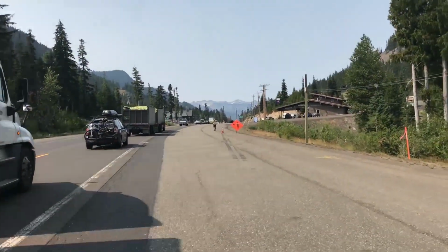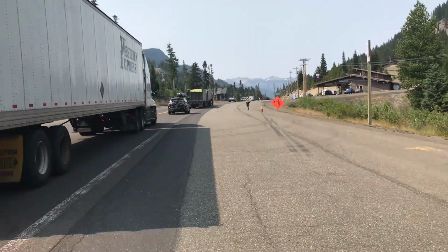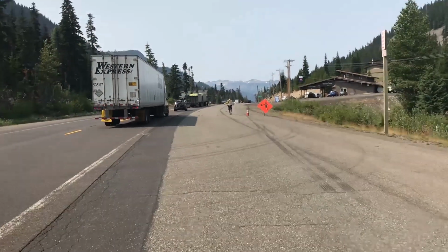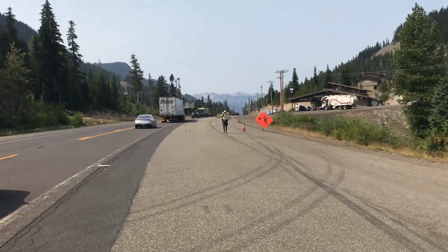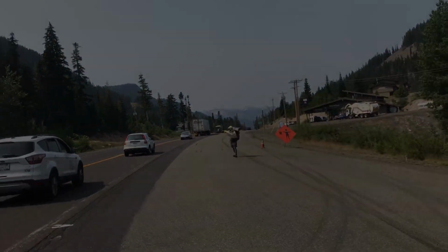Oh, walking up into the Cracker Barrel where I get my resupply. Up in front of me is another PCT hiker hitchhiking, trying to get to town for probably a rest day or something. This is what we have to go through on a regular basis.